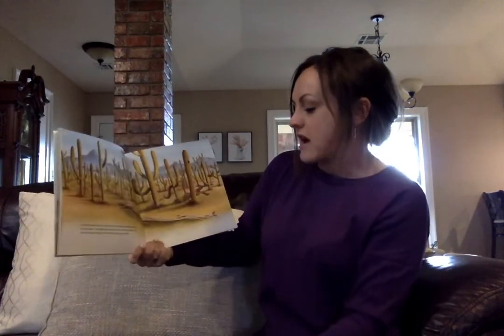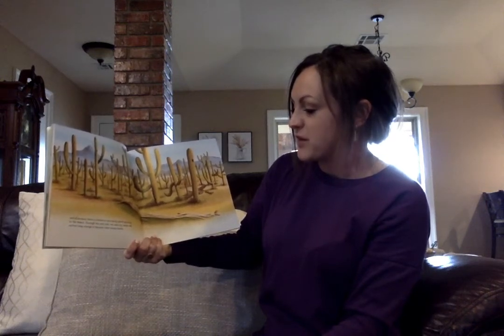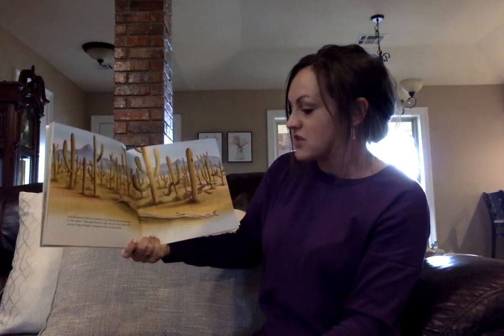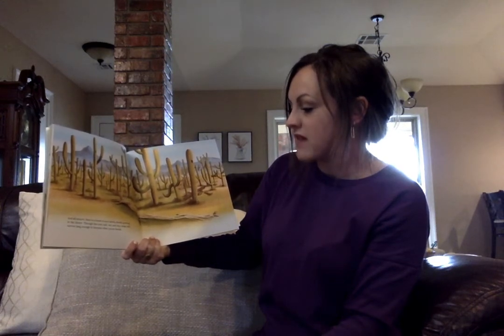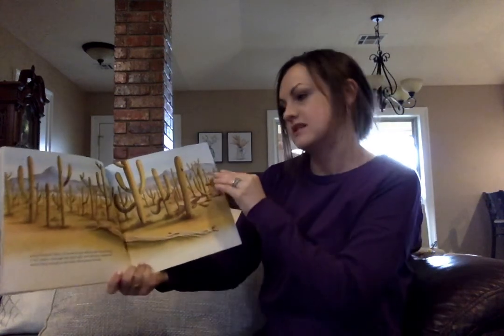And all around there is a forest of cacti slowly growing in the desert. Through hot and cold, wet and dry, some will survive long enough to become other cactus hotels.